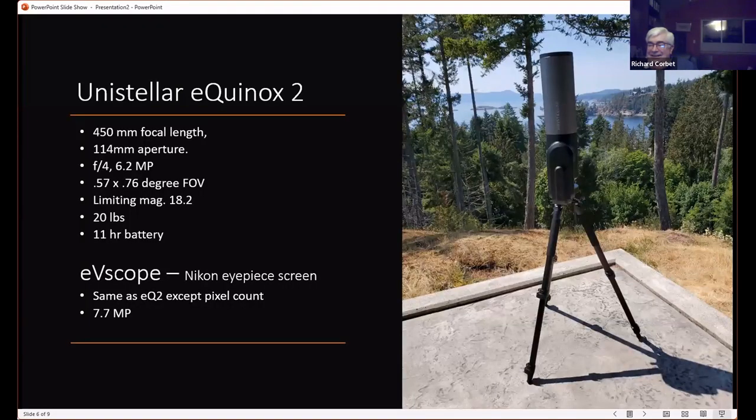Okay, so this is mine. This is an Equinox 2. It has a 450 millimeter focal length. That's the longest focal length of any smart scope. It has 114 millimeter aperture. That's the second widest of EV scopes. But draw your attention to the field of view.